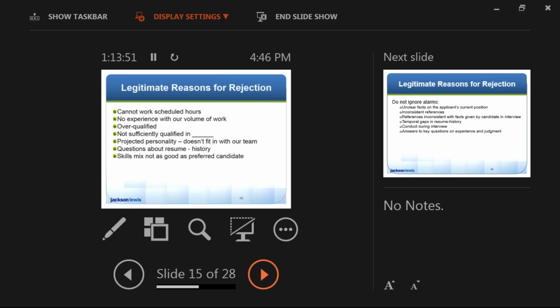If the answer is no, she can't, I don't care whether the conflict is an auto conflict or a spouse conflict or a child conflict, I'm looking for people to work from 7 to 3. So she can't work those hours, I'm going to disqualify her. Now I better make sure that any guy who's unable to work those hours gets disqualified too, or I just set myself up for a gender claim.